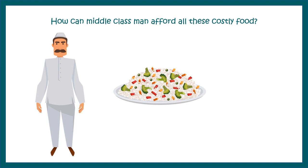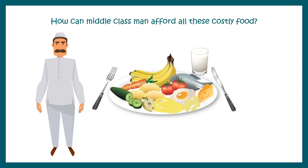Now, the thing that we need to understand as a third world country is how we can afford these kinds of food, because many of the food items that I have shown right now are enriched in nutrients, but they are absolutely costly. How can a middle class man who is struggling to get a bowl of rice every day even think about this kind of balanced proportion of diet?